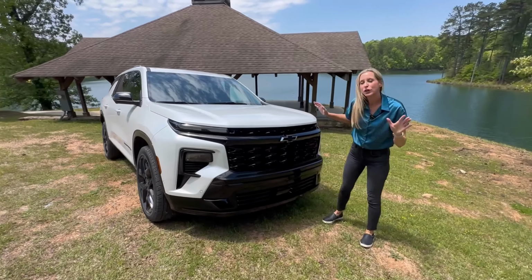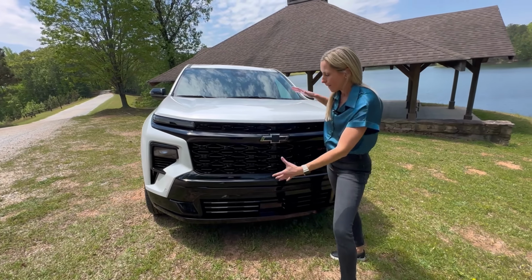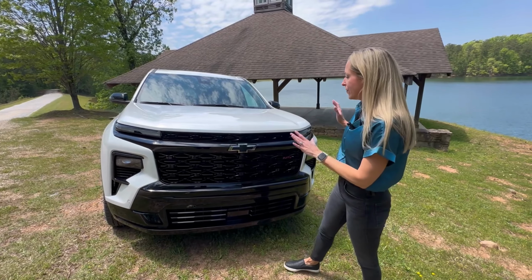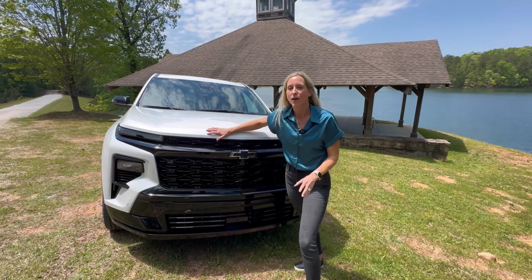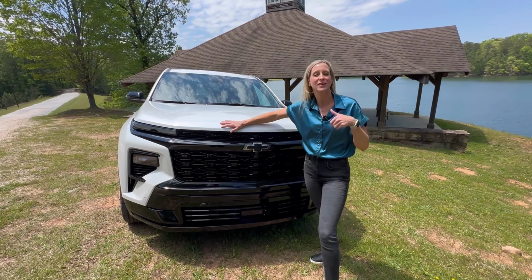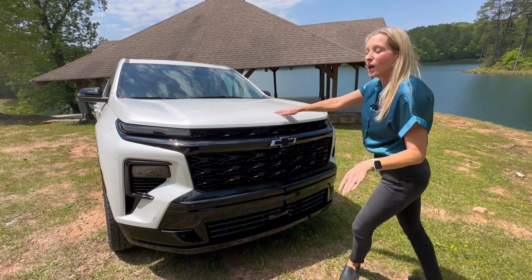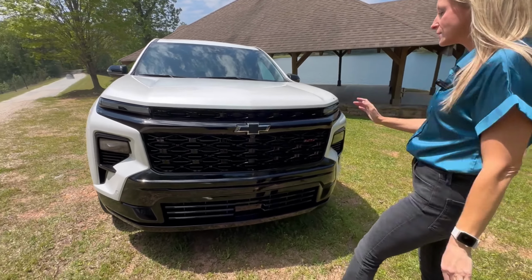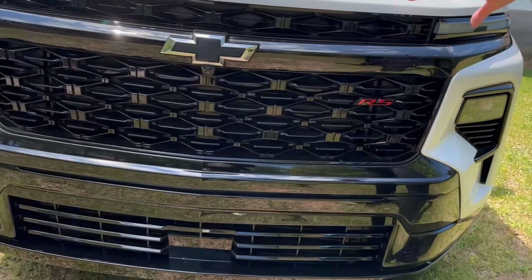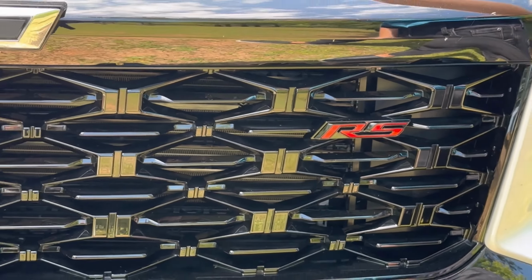Okay, the first thing you're going to notice is this revised front end. It is bigger and wider and much more substantial. This to me looks like the front end of the Chevy Tahoe, and I think it's meant to. I'm calling this a baby Tahoe, so just get used to it. That's what's gonna happen right now. We have LED lights that run all the way around. This is the RS, so this is gonna be your top of the line trim level. That's gonna have all of the amenities you want and need to have a more premium experience inside your cabin.